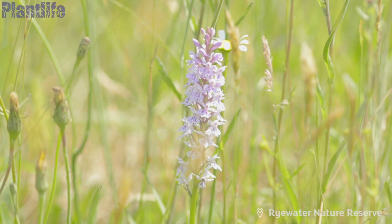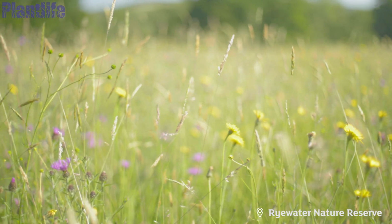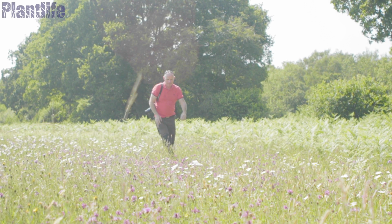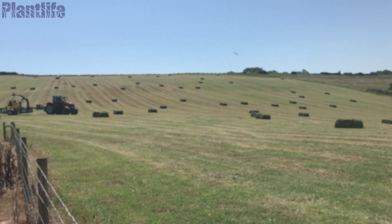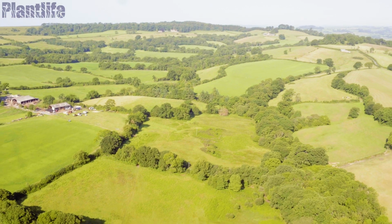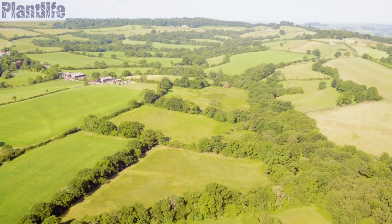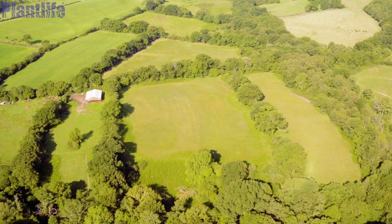Wildflower meadows are one of our most magnificent and yet threatened habitats. Just 3% are left, as the other 97% has either been developed upon or disappeared due to modern farming methods since the Second World War alone. This shocking decline has left many of our remaining meadows effectively islands, surrounded by a sea of intensively managed farmland.